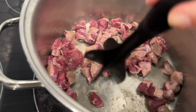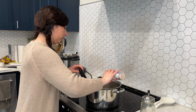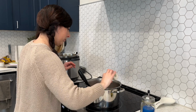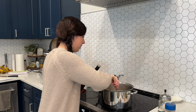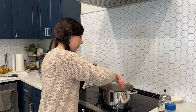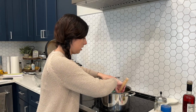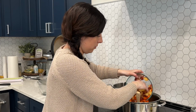Look at that. Kind of deglaze a little bit my pan. I don't get too much in there. I think I'm gonna go ahead and add the flour in now and then add my vegetables. And I got zucchini, carrots, and potatoes.